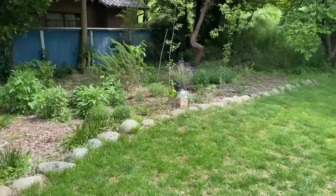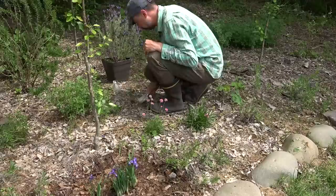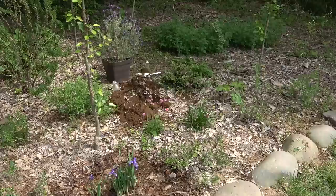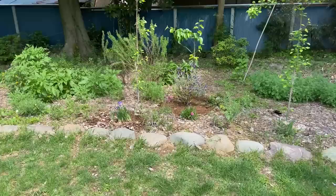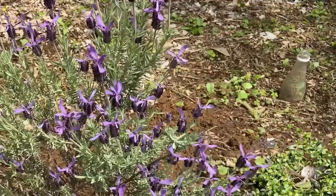We've received a lot of plants from friends and my mother-in-law's house, such as this bearded iris and this lavender. I'm happy to see we're getting plenty of pollinators visiting. At some point, I'd like to keep a beehive.